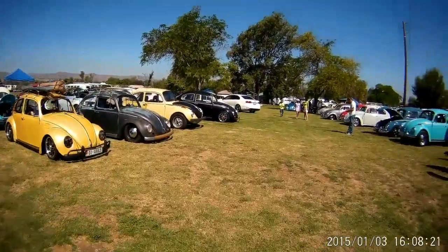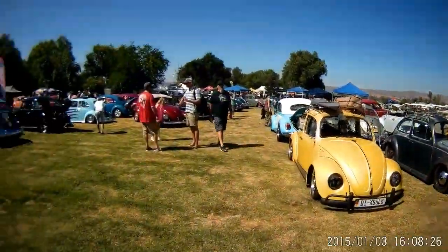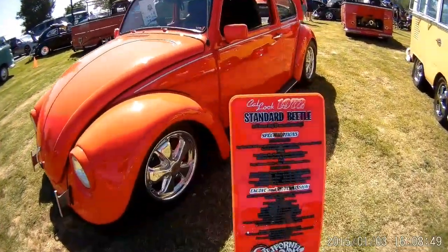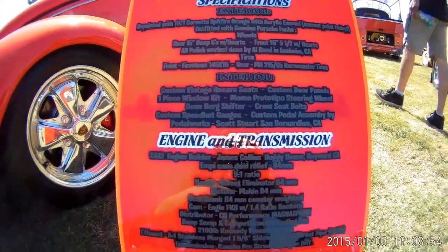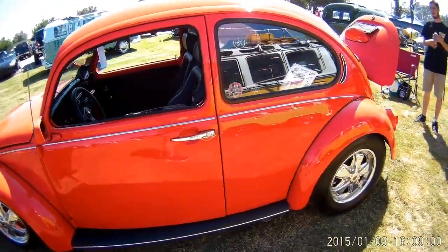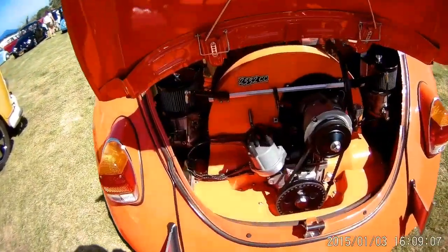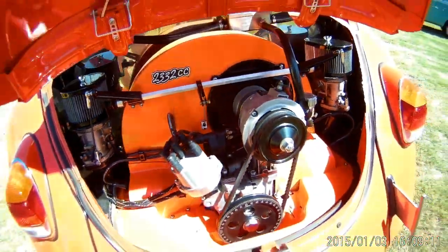Look at all of these bugs. This is awesome. Oh man, he did what I wanted to do. What? Well, 2332 badge. So let's get one. I don't know where to get one. I think you got it custom done. That is nice.